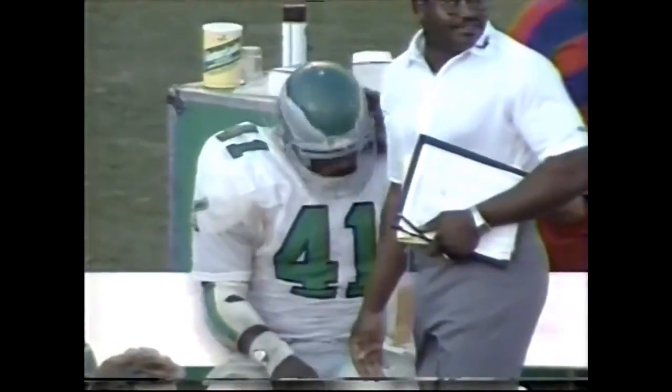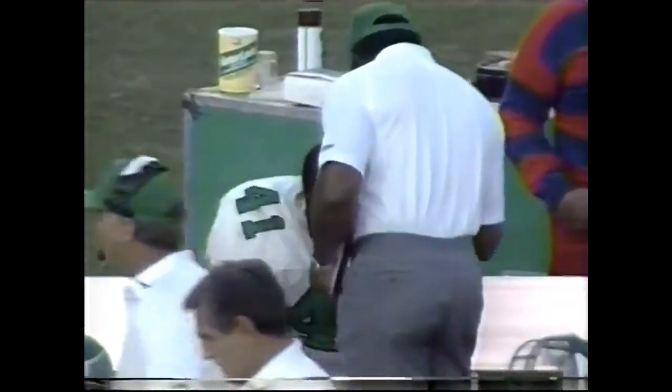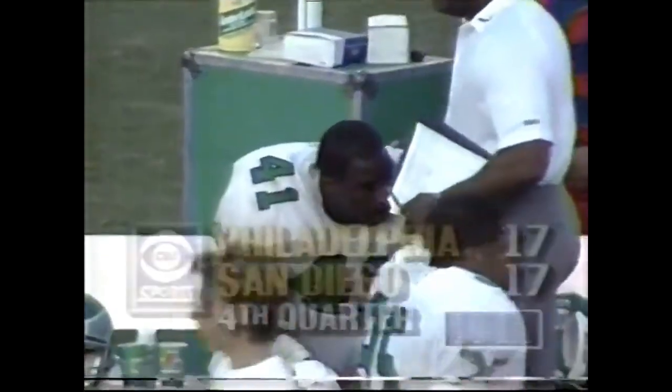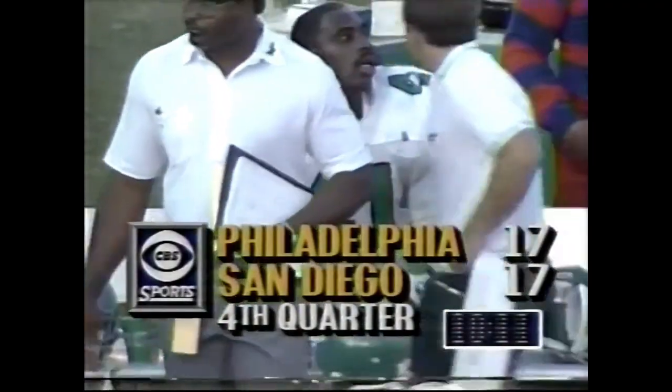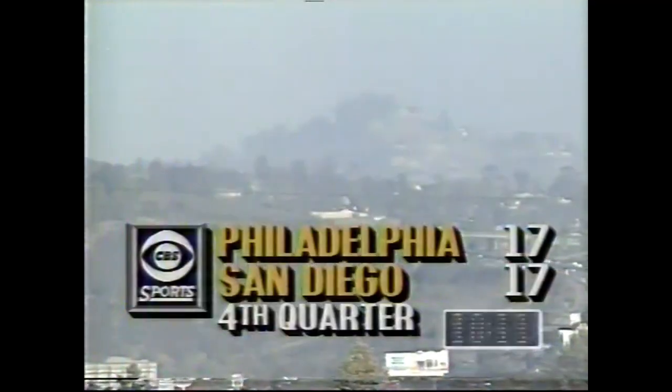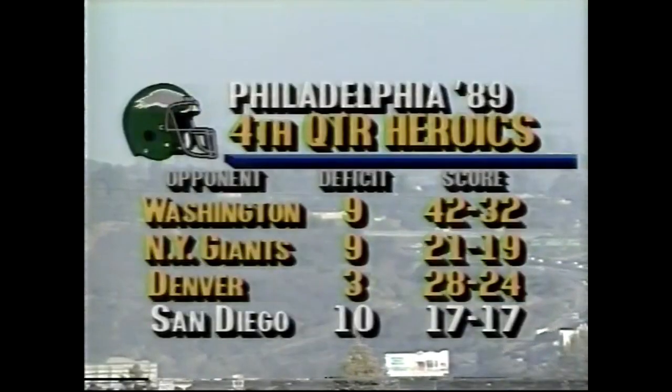The extra point is good. We're tied at 17. 11 seconds remain in the ball game. We're tied at 17. We were just telling you earlier about how Philadelphia has come back in the 4th period this year. And look at the 4th quarter heroics. They've done it again.